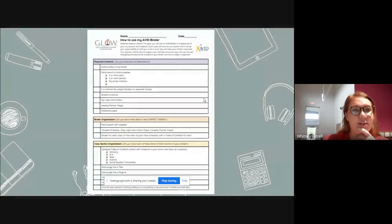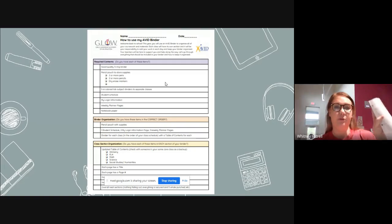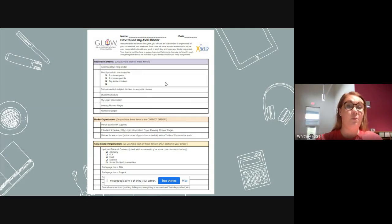Okay, one more thing I need you to do is find the page in your binder that says how to use my AVID binder. This is a cheat sheet for basically everything that I just took you through. It takes you through what's required in your notebook and in what order it should be. So take a second and I want you to clip that behind your pencil pouch where you put your class schedule.